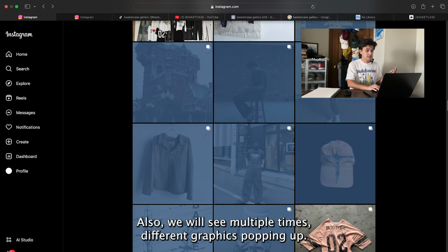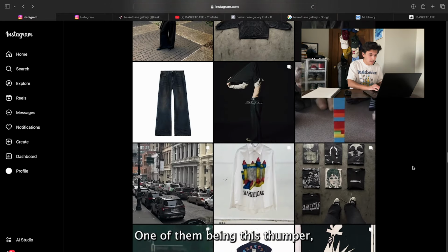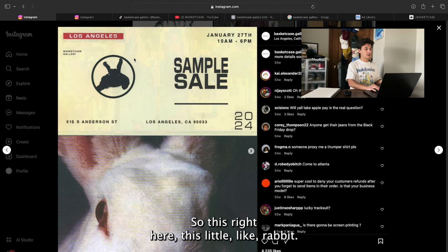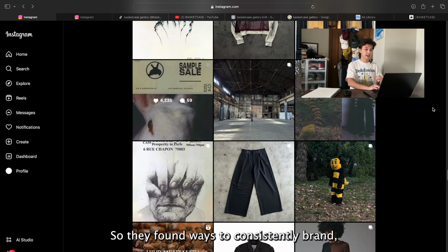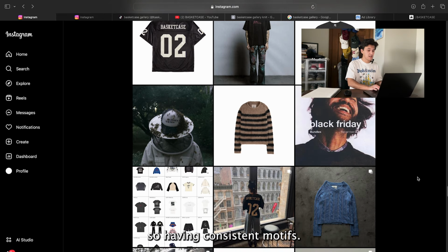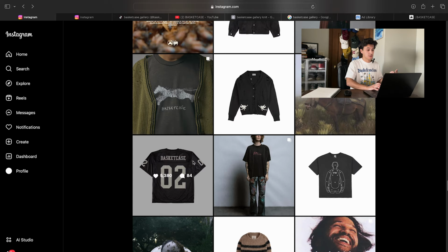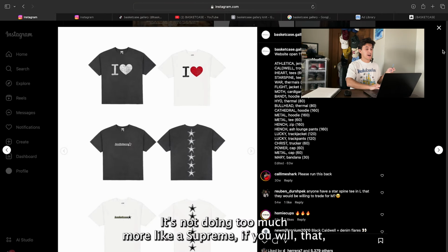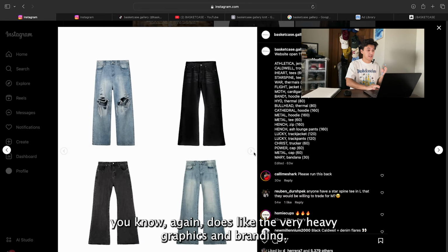Also, we will see different graphics popping up multiple times. One of them is this Thumper motif, if I can find it. So this right here, this little rabbit in the circle, that's one of their common motifs. They found ways to consistently brand everything that they do, having consistent motifs. Of course, we also see Basketcase itself, the word or words, commonly played throughout the products, but also not too overdone. It's not overly branding, it's not doing too much. More like a Supreme, if you will, that does very heavy graphics and branding.